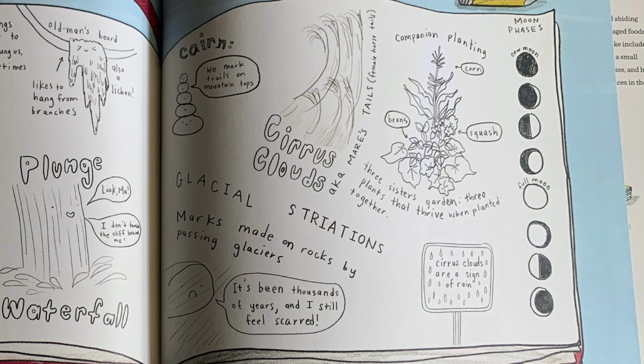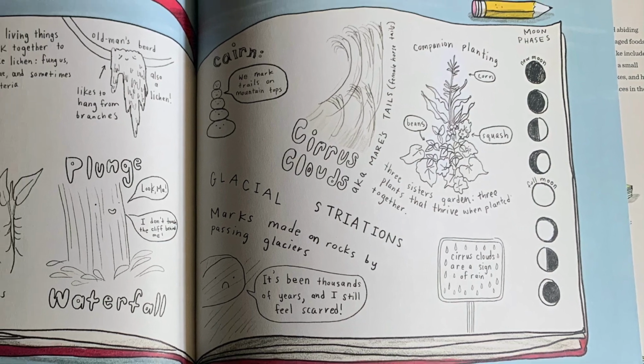Glacial striations: marks made on rocks by passing glaciers. It's been thousands of years and I still feel scarred. Cirrus clouds are a sign of rain. Moon phases: new moon, full moon.